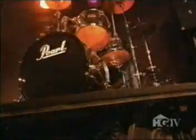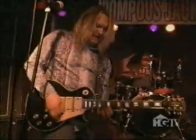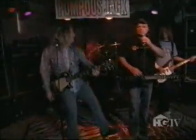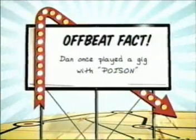While making cool stuff is something Dan loves to do, his one true passion is playing guitar. Dan converted his two-car garage into a stage with theater lighting and a rotating drum set. As you can see, Dan loves rock and roll, and his house is just an offbeat expression of his explosive creativity. Here's an offbeat fact. Dan once played with the famous rock band Poison.